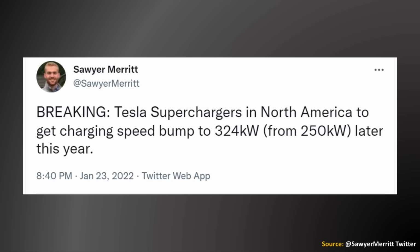And also this more recent tweet from Sawyer Merritt on January 23rd of this year, where he said Tesla superchargers in North America to get charging speed bump to 324 kilowatts from 250 kilowatts later this year. Based on what I know about Tesla's 4680 batteries, it sure appears like they would be the most likely to benefit from a power increase like this, and likely this new power increase is specifically for Tesla's new 4680 battery-equipped vehicles.